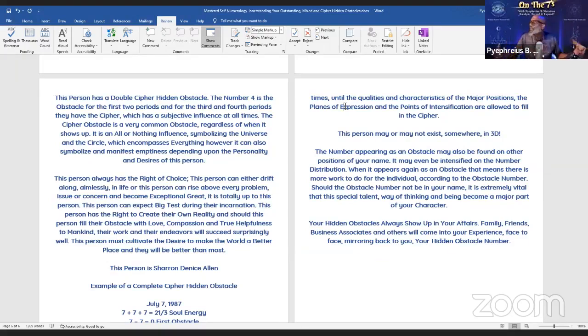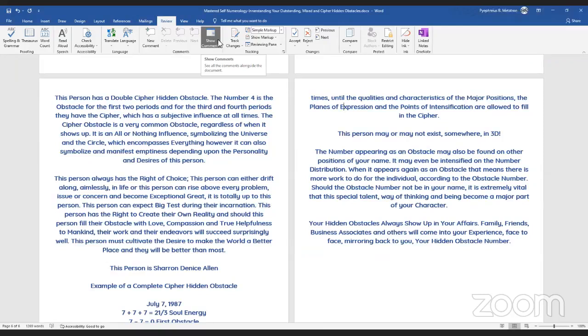I'm not a doctor. I'm not a psychologist or anything like that, but I would love to look at some folks. I'd love to get the birthdays of some people who've been diagnosed with certain forms of bipolarism and schizophrenia, and I guarantee you I will find some commonality with those 0 ciphers. Guaranteed. Wow. Guaranteed.